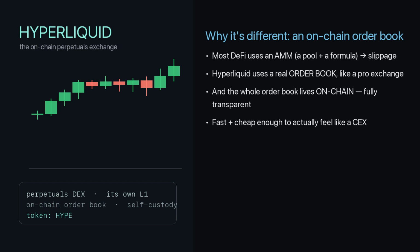Here's what makes it special. Most decentralized trading uses an automated market maker, a pool of tokens, and a formula, which is simple but gives you slippage and a clunky experience. Hyperliquid instead runs a real order book, the same bids and asks model professional exchanges use, and it puts that entire order book on chain. So you get transparent exchange-grade trading matched on a blockchain fast and cheap enough that it genuinely feels like a centralized exchange. That was considered really hard to do, and it's their big breakthrough.